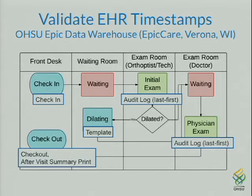In that clinic, the patients aren't required to check out at the front desk before they leave, so the front desk staff just check them out when they notice that they're gone. In some cases, it's when they leave. In some cases, it's like 3 hours later, like, wait a minute, what happened to the patient? Oh, they're gone. So we couldn't use that timestamp. However, we know that at the end of every exam, the after-visit summary is printed. So we could use that as a surrogate for the end of the exam.